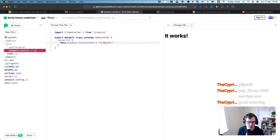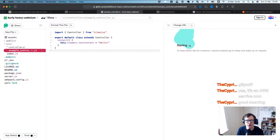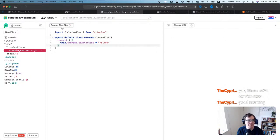Oh, whoa, whoa. What is happening? That's really cool. A colored blob that chases your cursor around. Okay, I'm not 100% sure. Do we just do command? Oh, Glitch auto saves. Okay. Oh, there we go. It works. Okay, amazing.